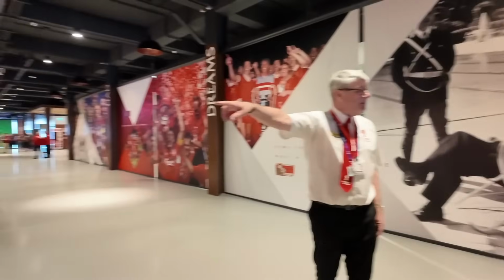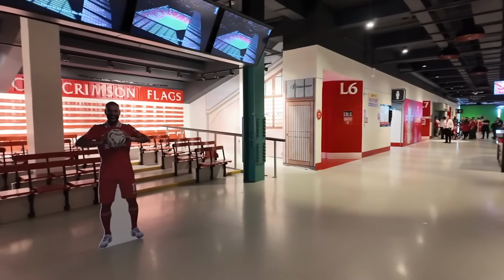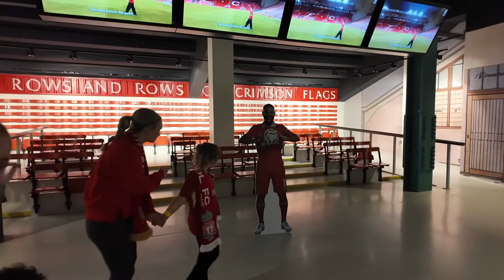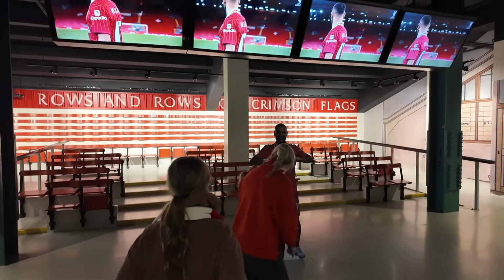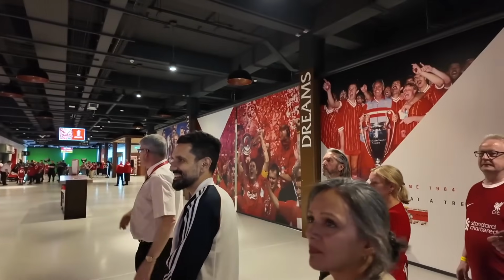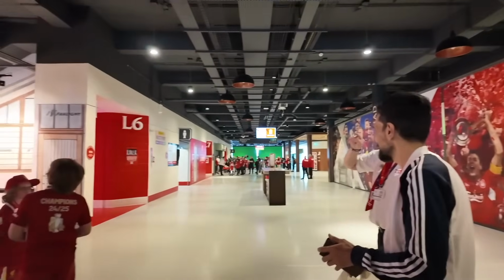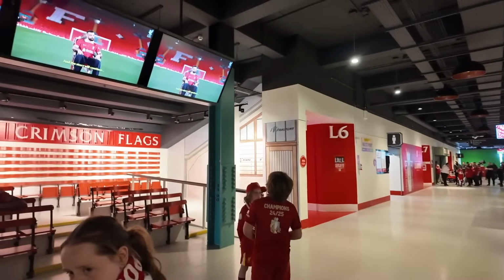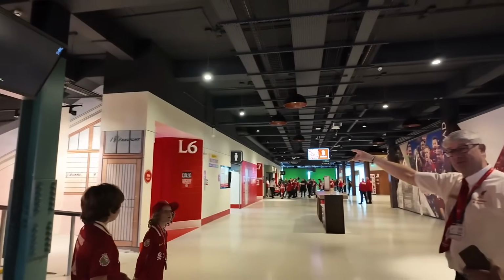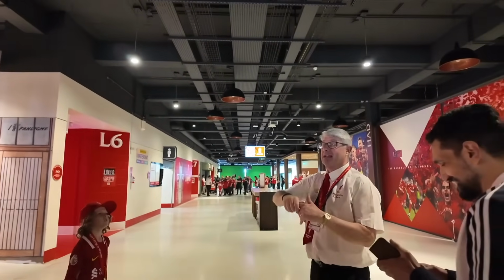You can get your picture with Mo as well if you want. He's here. Remember I told you about the wooden seats in the 1950s? We took a load of them out when they replaced this stand and we put them all here. If you want to have a sit down, get your picture with Mo, you can. Because down here in a minute, remember he signed and he had that throne he sat on? We've got the throne here. You can have your picture on the throne, what Salah sat on when he signed his contract.